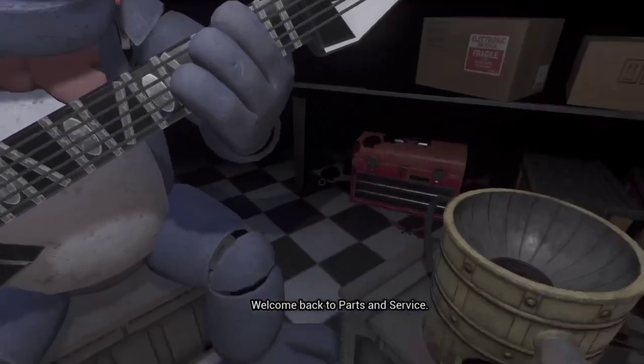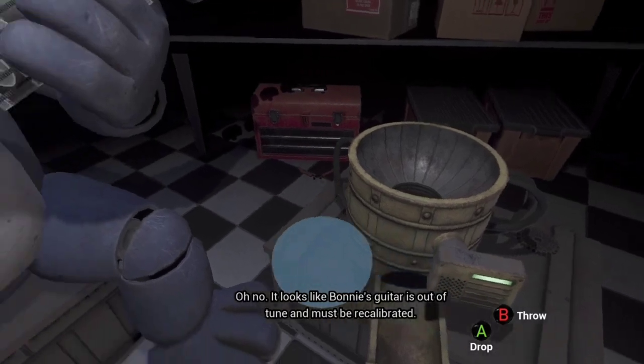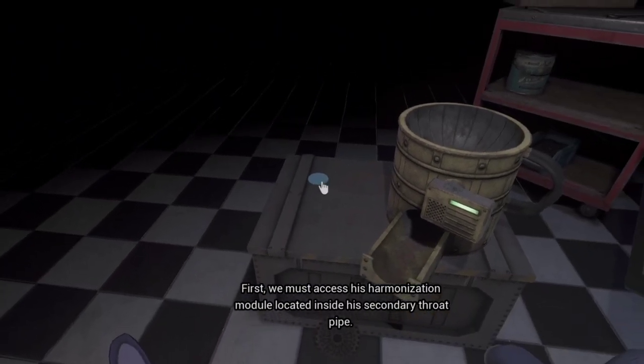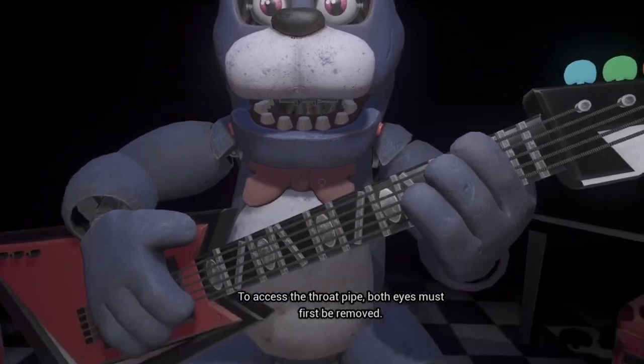Welcome back to Parts and Service. Oh no, it looks like Bonnie's guitar is out of tune and must be recalibrated. First, we must access his harmonization module located inside his secondary throat pipe. To access the throat pipe, both eyes.